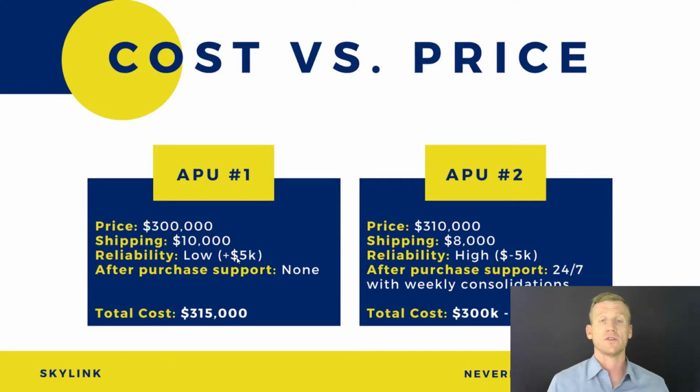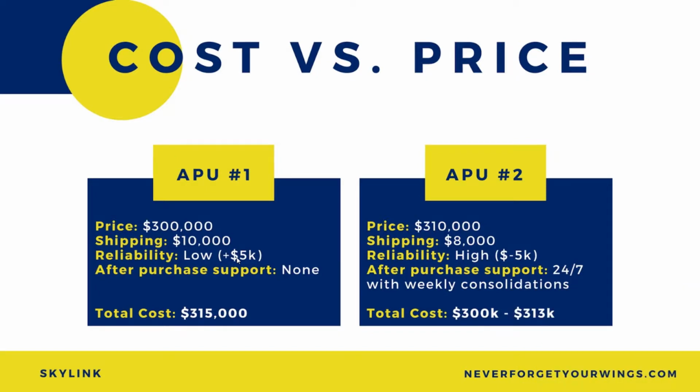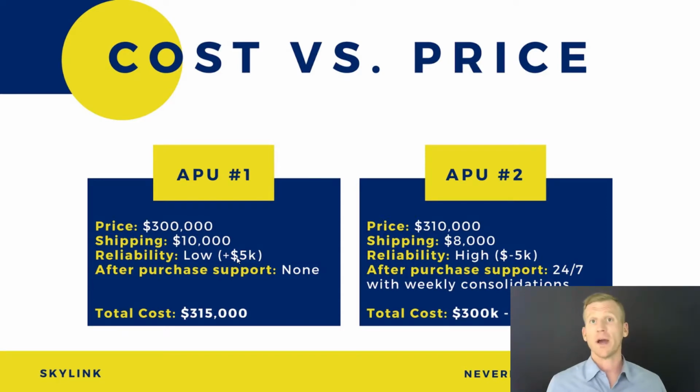Now let's go to APU number 2. This is your trusted material partner. This is somebody that you have a relationship with, that communicates with you extremely well and that you trust. Their price is higher, at $310,000. So if we're going solely on price, they are not the right option. But then they manage your freight for you and they get you a shipping reduction. So their shipping cost is $8,000 less, and their reliability is high. Because their reliability is high, you are reducing that cost by, let's say, $5,000, because you know what they say they are going to do.